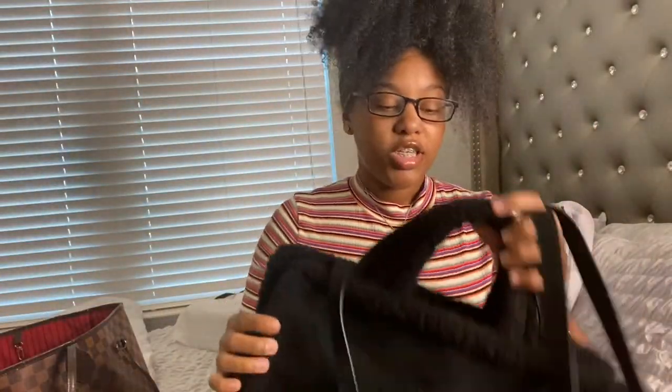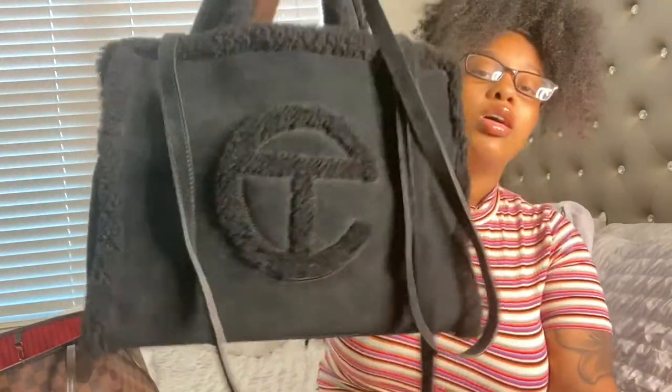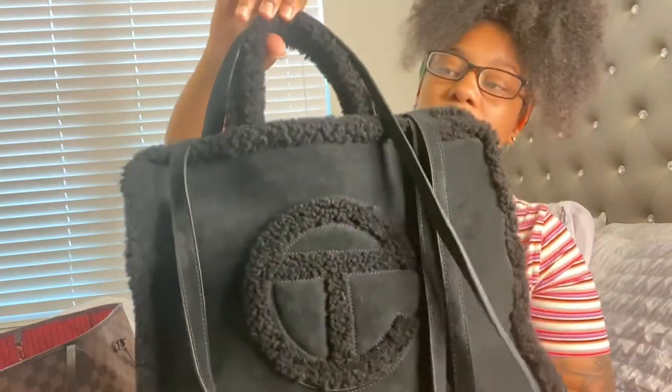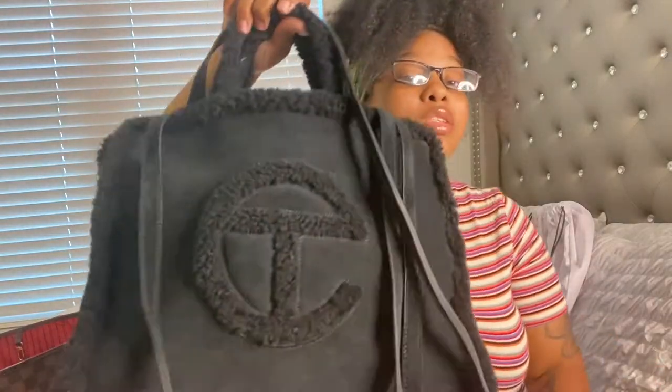So my first ever Telfar is the Telfar collaboration with UGG. My son's godfather, who is my best friend's boyfriend, and she's my son's godmom too. They're a couple, which none of this really matters, but they're both my son's godparents. He actually got me this for Christmas. It's like a thank-you-for-letting-me-be-your-son's-godfather type gift. It's my first Telfar bag, and I love this bag. If you know me, if you're my friend and you see me daily, you know this is my bag.